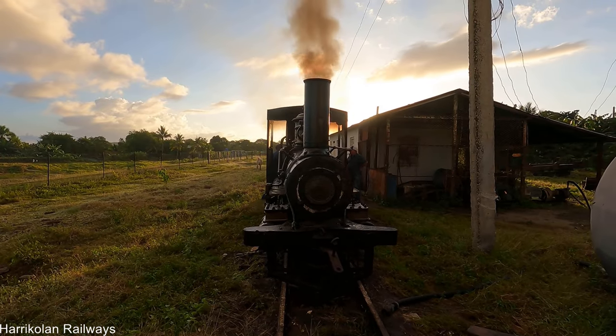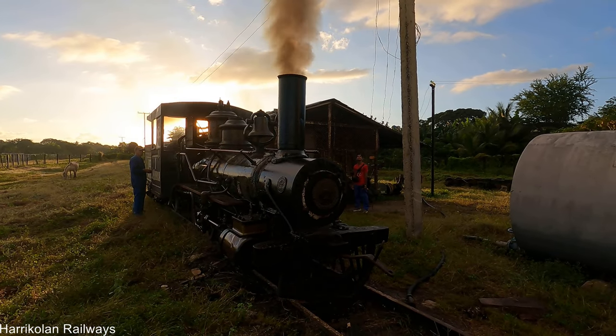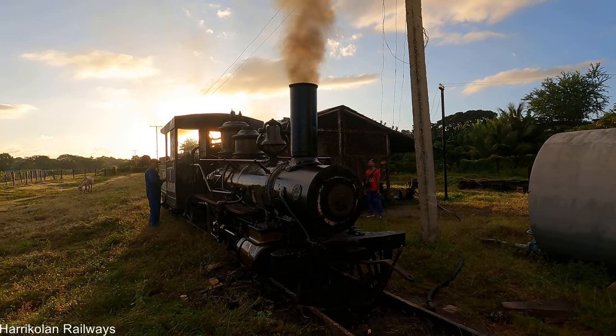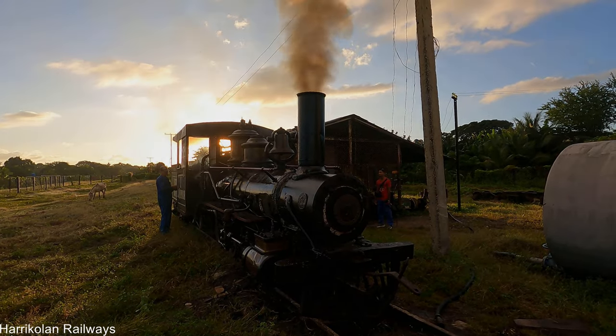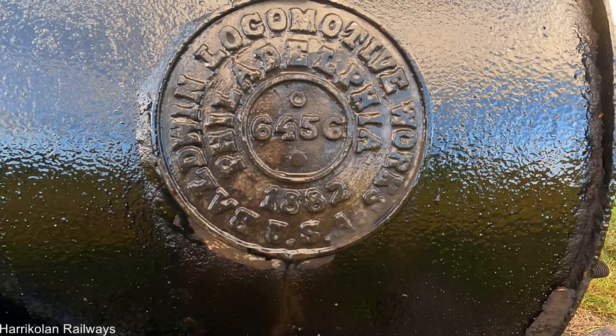The next morning, at sunrise, we meet Antonio in the yard. He is heating number 1180, formerly the railway's locomotive number 1, from 1882.